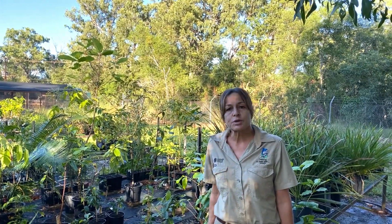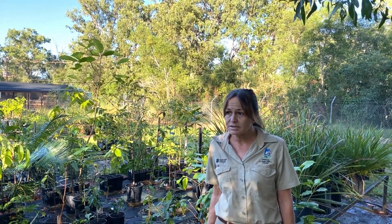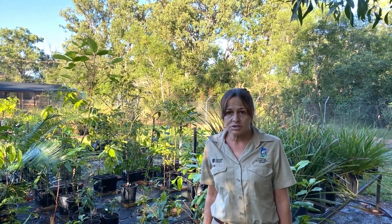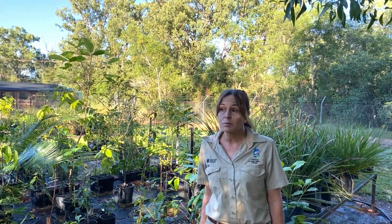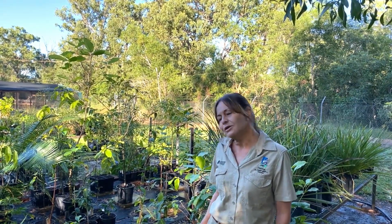In the Northern Territory we have 4,300 native plant species, including just over 700 that are endemic to the NT. We also have some very vulnerable and endangered species here in the Territory, with approximately 13 new species being discovered or described each year. And we also have some very rare and endangered species, some of which are found here at the Territory Wildlife Park. So come with me and let's take a look.